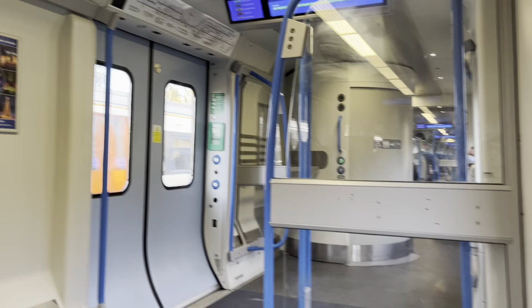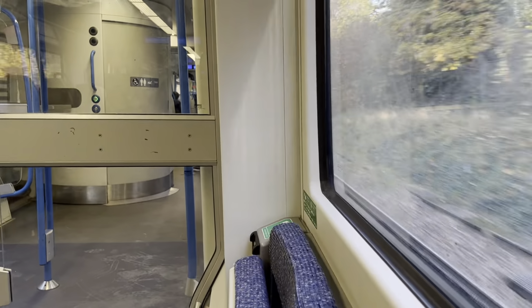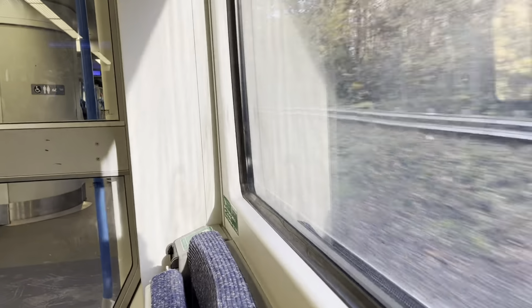Yeah, they're really similar to tube trains. It's a fast service. I think that's why we haven't stopped at many places.